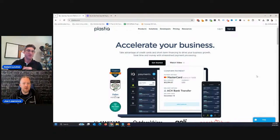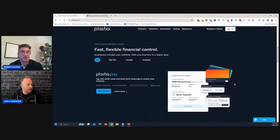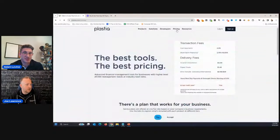So if I'm a real estate investor and I have this business credit card that Joe helped me get, I can swipe it with Plastic. Plastic will then send a wire or a check or ACH right to the title company. Now at the closing table, I'm zero out of pocket. Wow, and it's under 3%. Okay. And their fees, you just scroll down, you can look at what their pricing is.